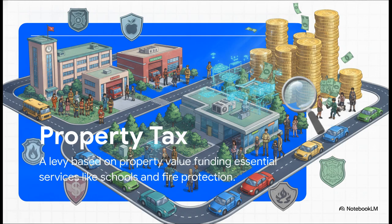To put it into perspective, in places like Jefferson County, Kentucky, over 300,000 taxpayers pitch in roughly $1 billion a year. That money goes straight to 13 different taxing jurisdictions. So your payment is directly funding the schools your kids go to, the fire departments keeping you safe, and the roads you drive on every single day.